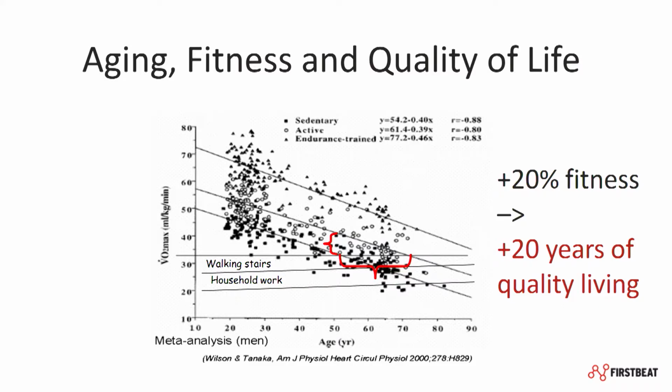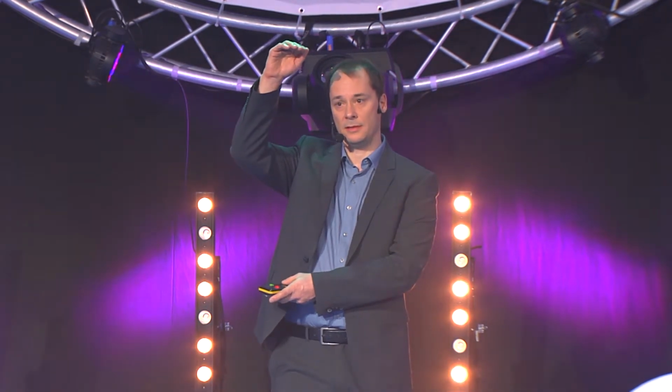And yet another meta-analysis showing an unfortunate truth that when we get older, our fitness level tends to decrease. That's unfortunate on an average level. But at, let's say, the age of 50, if we have a relatively low fitness level, it's completely possible to get an increase of 20% in our fitness level by starting to do a little bit more exercise. It means that it takes 20 more years until we will be back again at a low level, which will then impair our daily life, basically. So the claim here is that 20% more fitness at the age of 50 means 20 more years of quality life. And I think that's a good pitch.